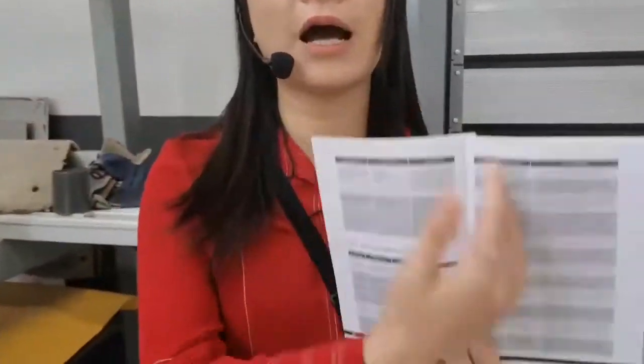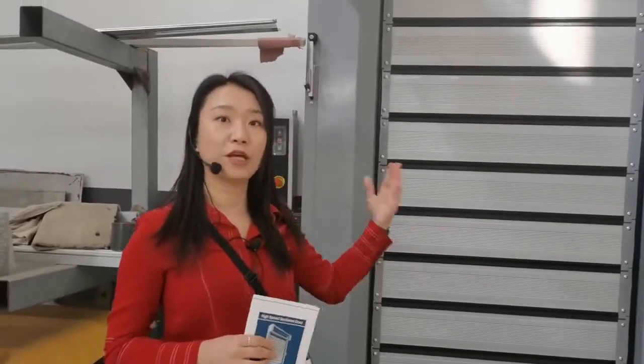And if there's any further use for the errors, for example, we have the manual of the high-speed sectional door. We have all different kinds of problems or issues we might meet, and it will help you guys to figure it out.